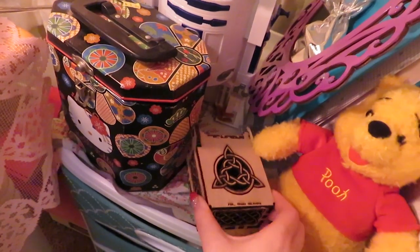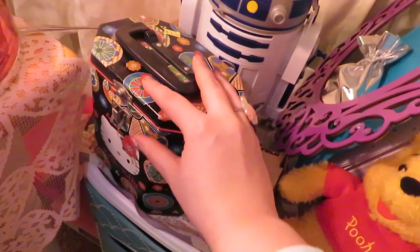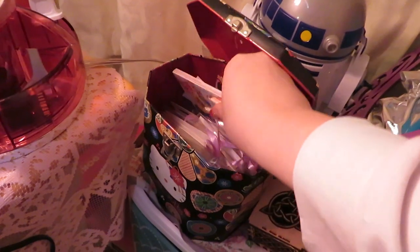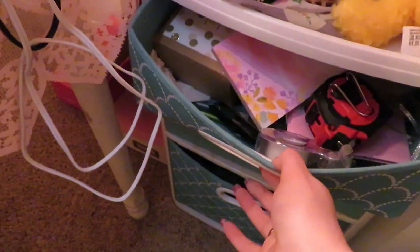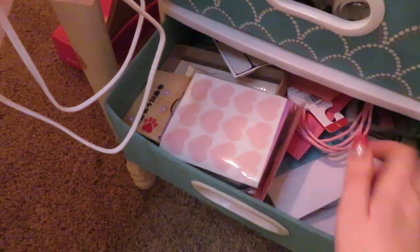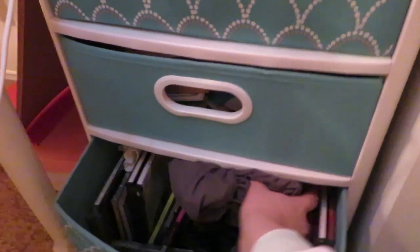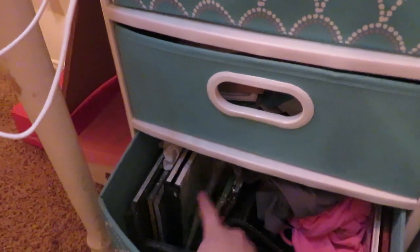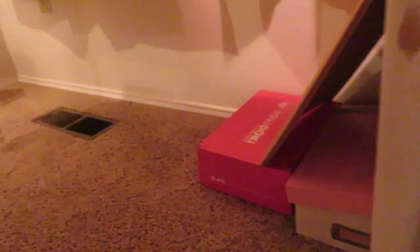This is an awesome laser cut box that my brother made me one year. And then in here I have all these little notepads and things. And then this set of drawers is mostly office supplies. And then lots of stationery. I probably have more stationery than people really need anymore, but it's cute. In here I have painting shirts, and from ancient times I have old CDs that I've never gotten rid of. So yeah, there's those. And down here, these boxes have my acrylic paints and brushes, and then this is the cork board I'm going to be using for the DIY video.